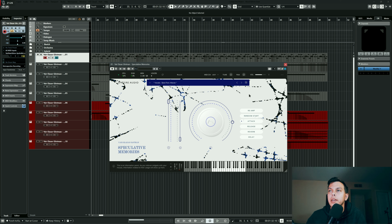Another con for me is I'm not sure what to do with this reamp slider. Obviously, it's supposed to be important. It's at the top. It's the only one that doesn't control normal things like attack, release, delay, etc. And some patches, you can hear it subtly, and then some patches you can't really hear the difference at all. So, for example, I'll play this. Turn the reamp up.